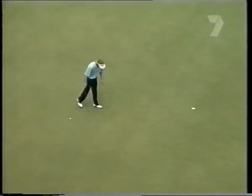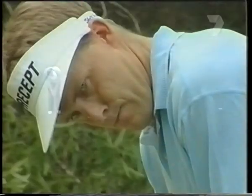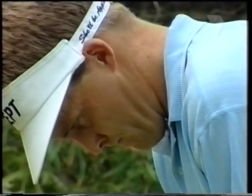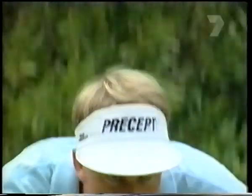It's a stare of full-on concentration. He had a pretty solid year in America. Played in 28 events. Missed the cut in only six. Pretty good effort. And four top 10 finishes. But still looking for his first win of the year.